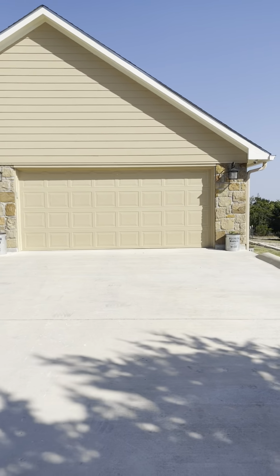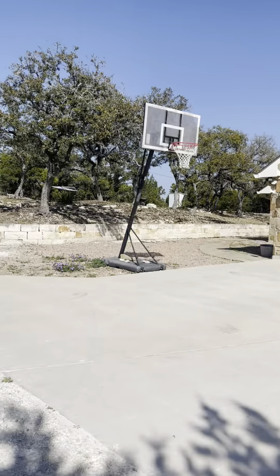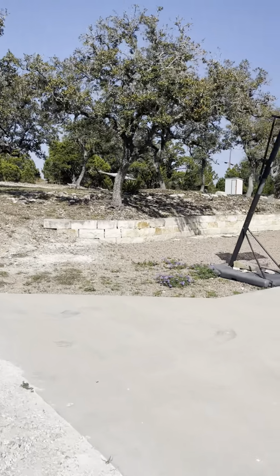Here's a view of the 3-car garage again as we see it, and the front of the house.